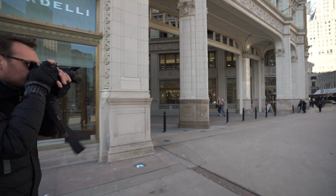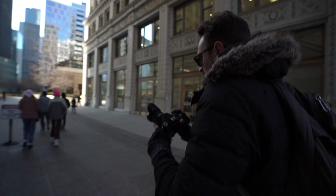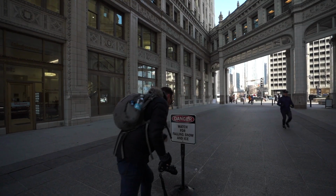Look at this old building, guys. It looks so cool. Like, so awesome. Cole got distracted. How long have you had that lens for? About 3 years. Yeah, it's nice and dinged up. Oh, watch out for falling ice, guys.